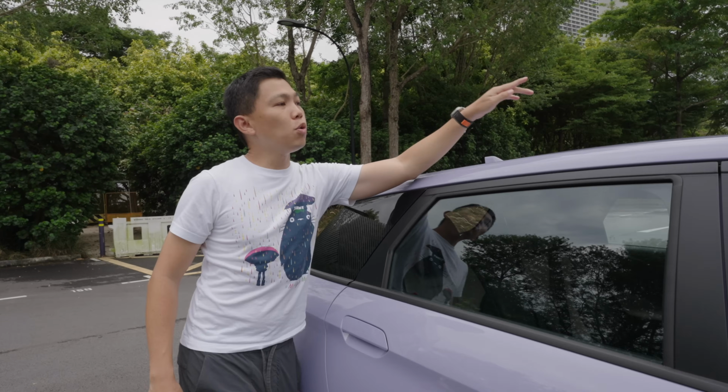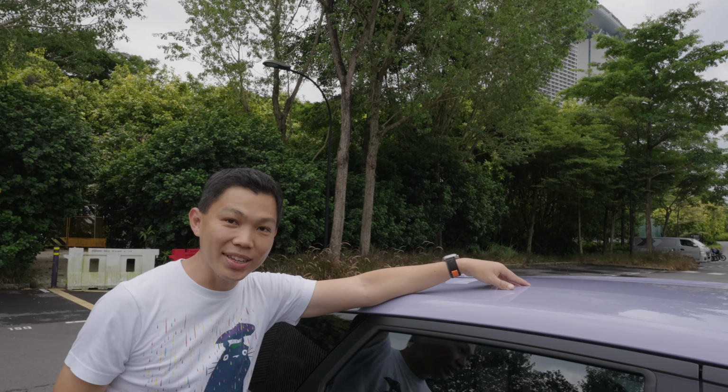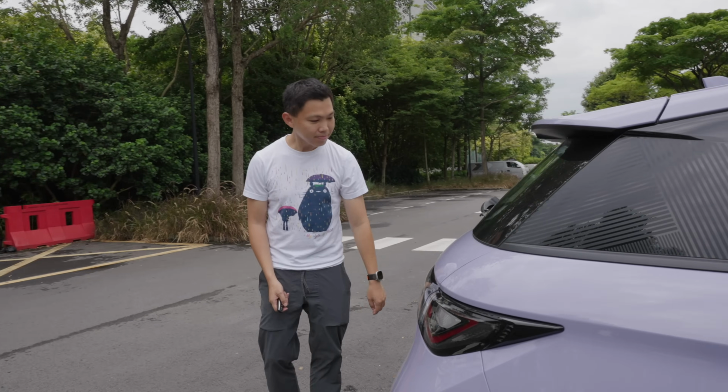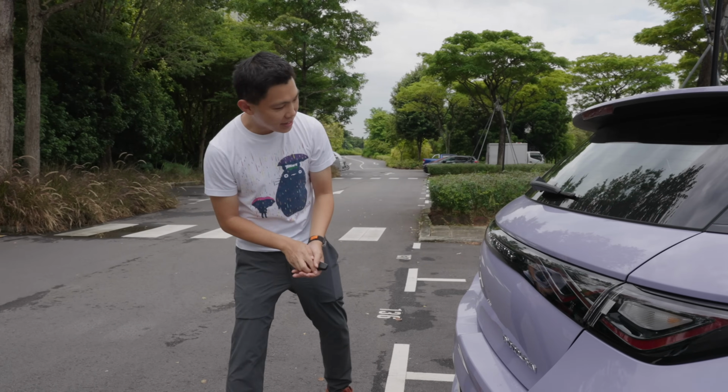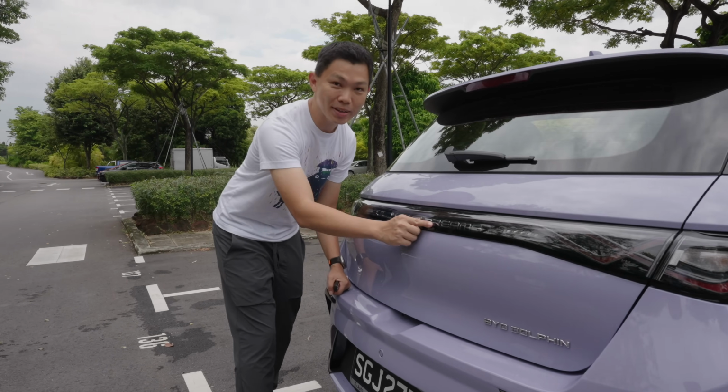Above, there is no glass roof or sunroof for this version, unlike the Atto 3 or the premium sedan. As we come back here, most BYD vehicles have the full brand name here, to build your dreams.